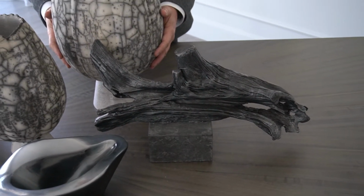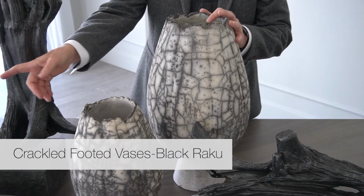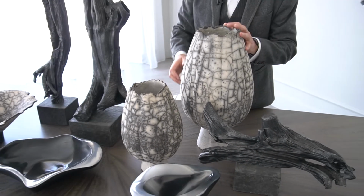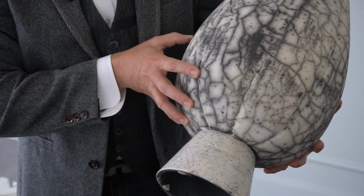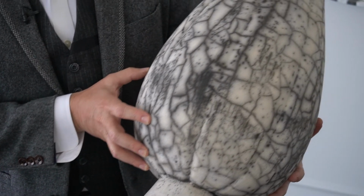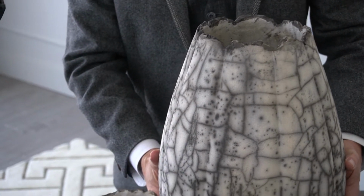Here's a hand-thrown RAKU vase. It's called the footed vases and footed bowl. I mean, it's really complex, true fine art technique. Tiny little atelier in Portugal.